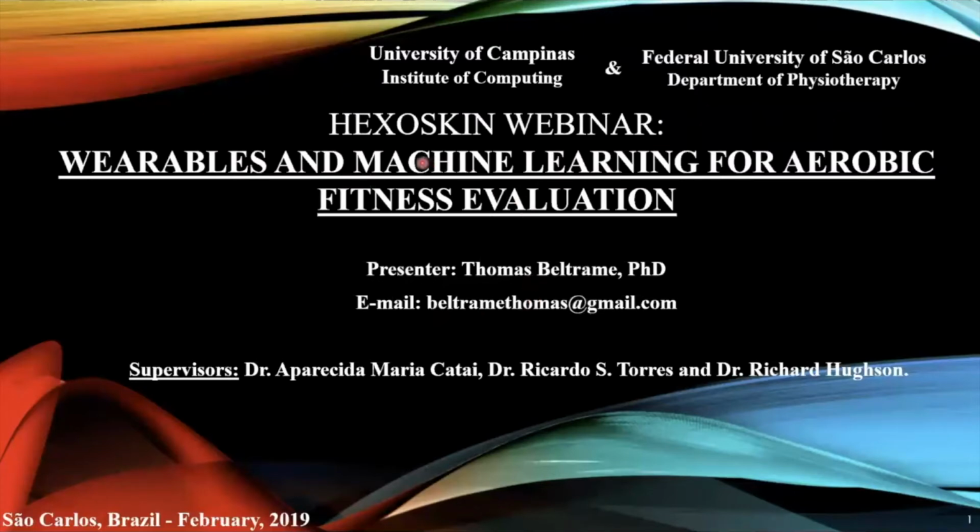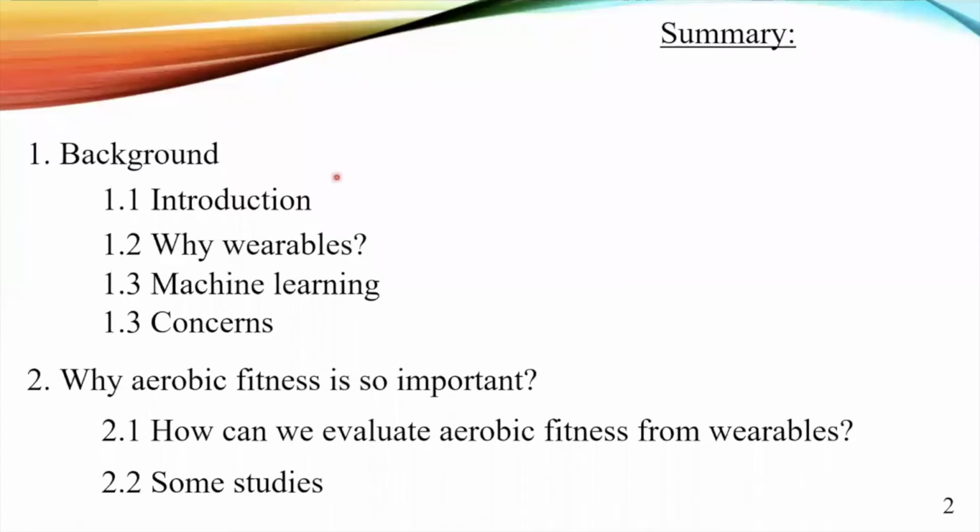The title of my presentation is Wearables and Machine Learning for Aerobic Fitness Evaluation. Throughout this presentation, I will try to introduce you to the topic of wearables and why I think they are so interesting. I will also be presenting some basic concepts related to machine learning and some concerns that involve wearables. After this brief background, I will show you why it's important to know about your aerobic fitness and how we can actually evaluate your aerobic fitness using wearable technologies. At this stage, I will try to build up the rationale of predicting aerobic fitness by wearables and machine learning by presenting a series of 6 studies that we have published in the last 3 years.